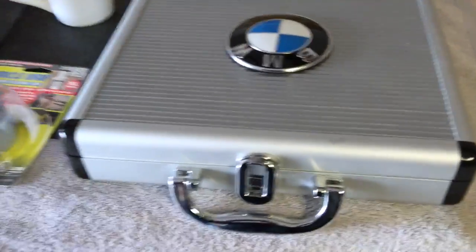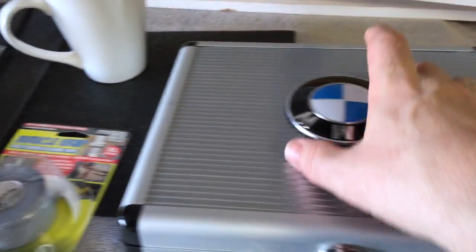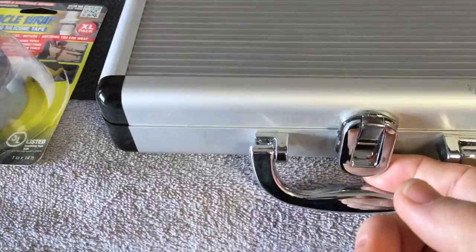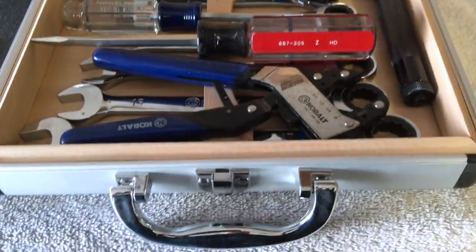So I've set myself a little task. Here's a little aluminum case that I had, and I thought, what do you need to have if you're going to have to do some emergency repairs? So this is where I am so far.